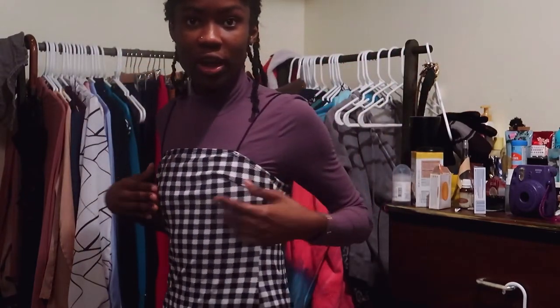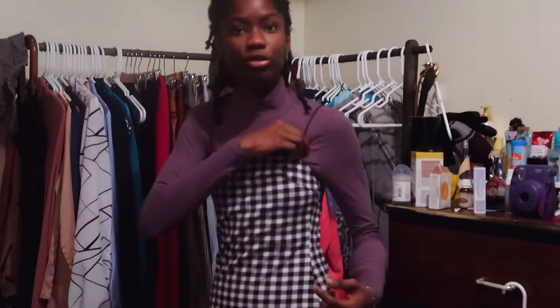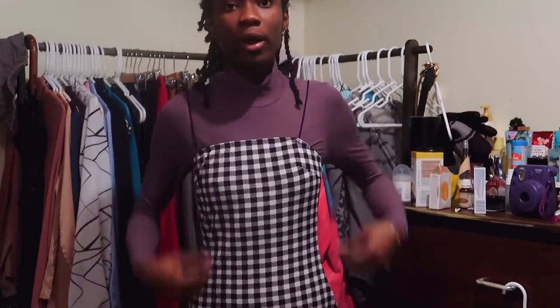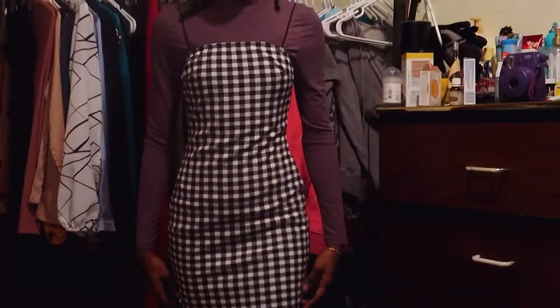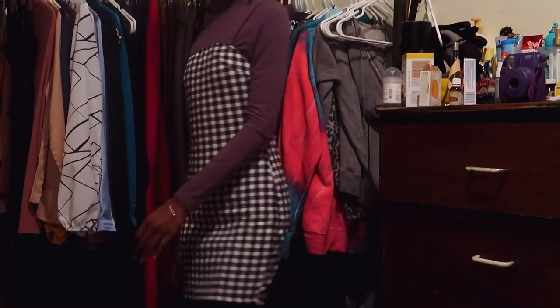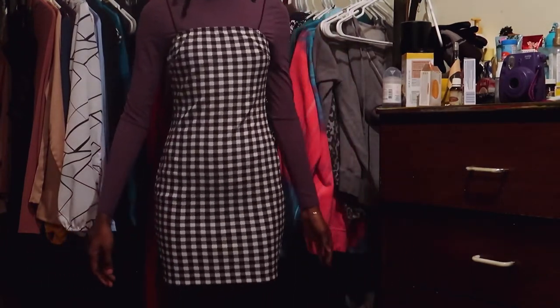This is definitely that. And these straps feel pretty sturdy when I just pull them up, but if I actually had boobs, I feel like they would just give way, they would just poof and be gone. So if you have a bigger chest area, you might want to reinforce them. But yeah, so you can actually see what the dresses are giving, at least.